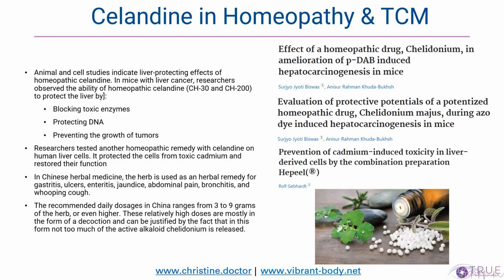The recommended daily dosages in TCM range from 3 to 9 grams or even higher. And these relatively high doses are mostly in the form of a decoction and can be justified by the fact that in this form not too much of the active alkaloid chelidonium is released, which can be problematic.